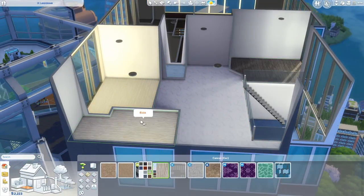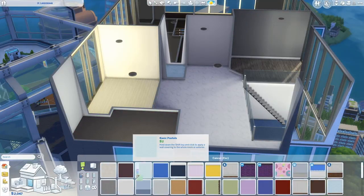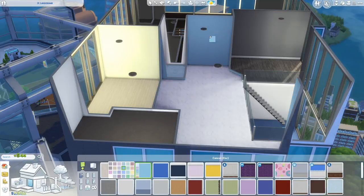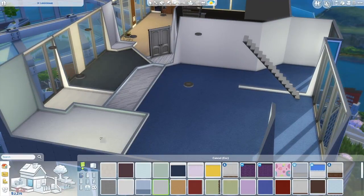Also, most of the apartments that I've done are actually pretty small, so I decided to choose a larger one. This one has 4 bedrooms, I think, in the end, and I'm not sure how many bathrooms. I feel like it has 3. Maybe, yes, it does have 3.